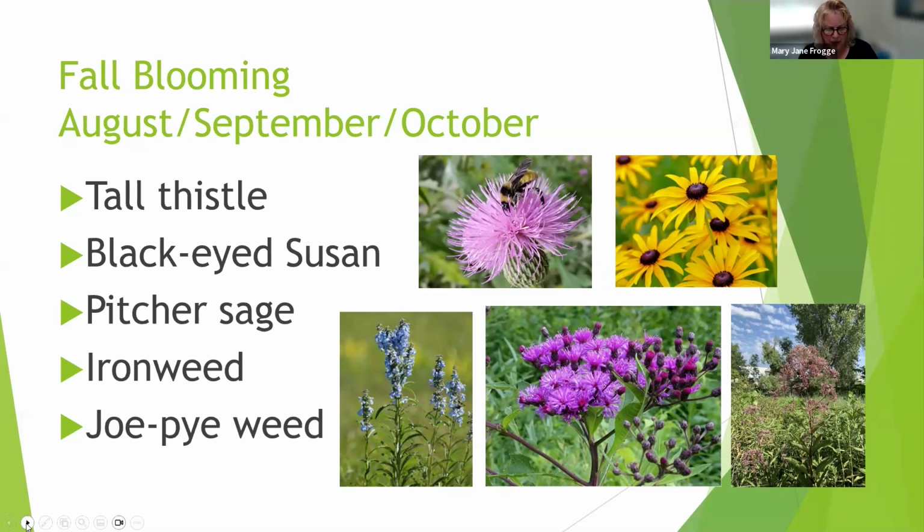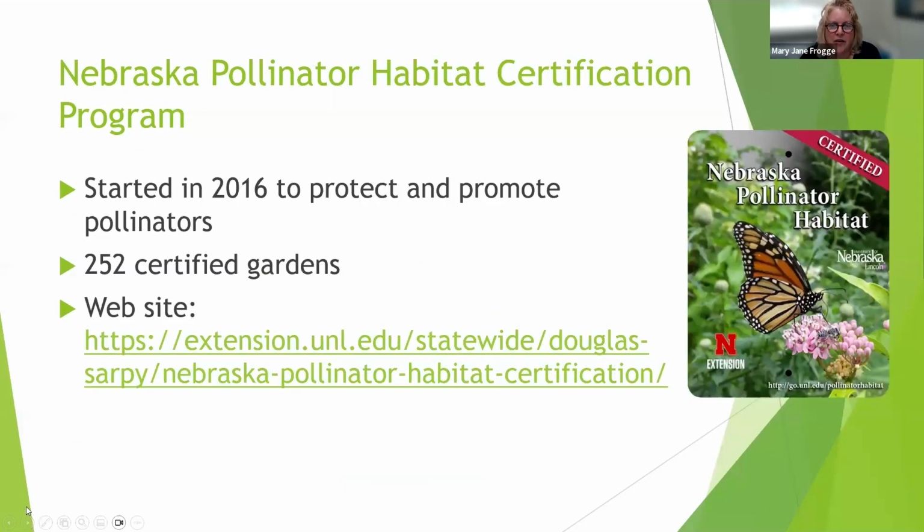I did want to mention our Nebraska Pollinator Habitat Certification Program. A group of us started this in 2016. I can't believe we've been doing it this long. It's wonderful. We have 200, and I think maybe 253, certified gardens across the state. So you can check out our website and learn more about the program and at least look at our list of pollinator plants. We've updated that recently. So give it a look to see what kind of plants you might be able to add to your habitat. So my part is done.